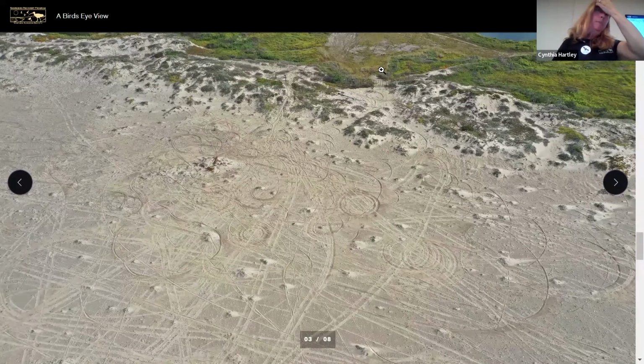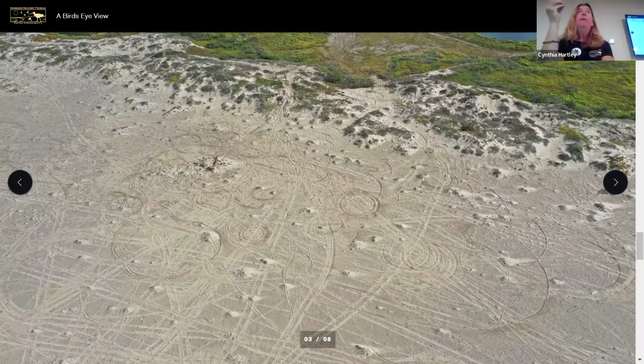Last year they actually didn't come through that area. They found another way in, and it wasn't a truck, it was motorcycles. So they did considerable damage to the nesting area. Fortunately, this happened towards the end of August, so we didn't have any active nests on the ground. But if it were to happen in the middle of nesting season, we would have lost a lot of nests.